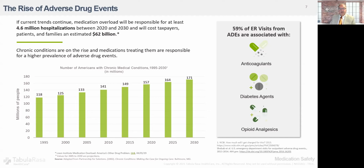In mental health issues, pharmacogenetics can affect how a patient metabolizes their medications. Our system can help them pick the most effective drug sooner. And as we see from this slide, 59% of emergency room visits from adverse drug events are associated with anticoagulants, diabetes agents, and opioid analgesics.